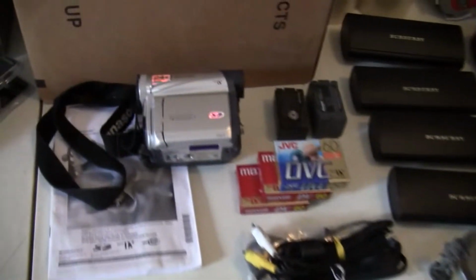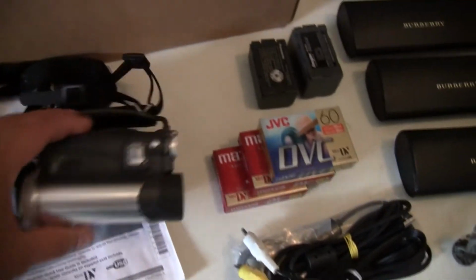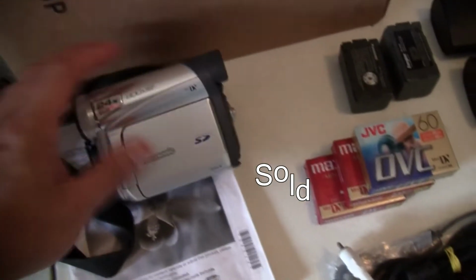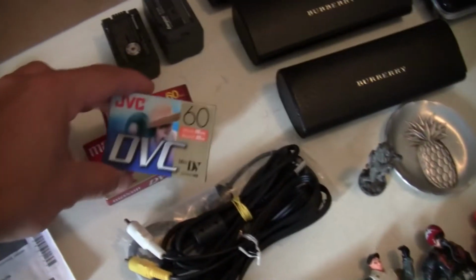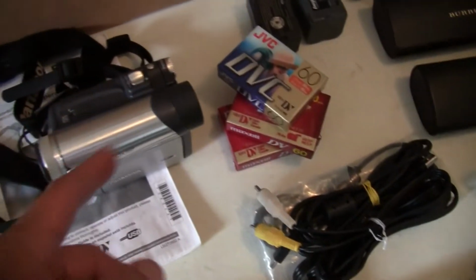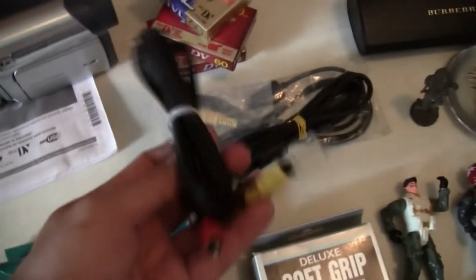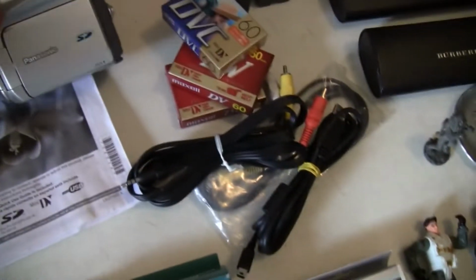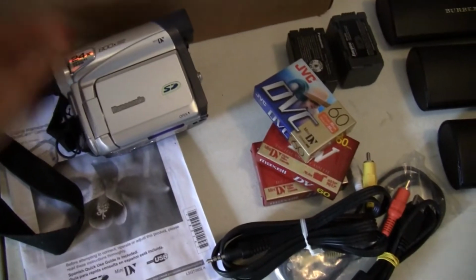Let's start off with this Panasonic Mini DV camcorder. Oldie but goodie. Plays these tapes here. A lot of people use these still to play back on their television, so ended up getting all the wiring for that operation. So big shout out to the seller. Might get rid of it, I don't know.